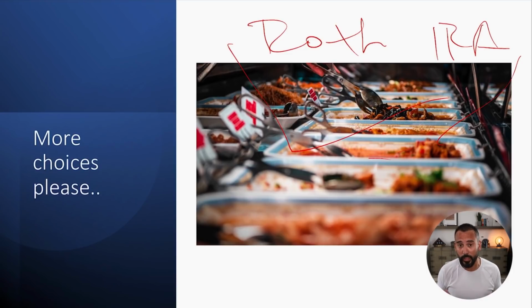Typically with a 401k, when you sign up, the employer gives you a very short, small menu to choose from. As I said earlier, 10 to 15 different choices, and then from there you choose. And that's not horrible, because if you had 100 choices, it might be overwhelming. Nonetheless, if you want control, if you want more choices, that is where the Roth wins, no question.